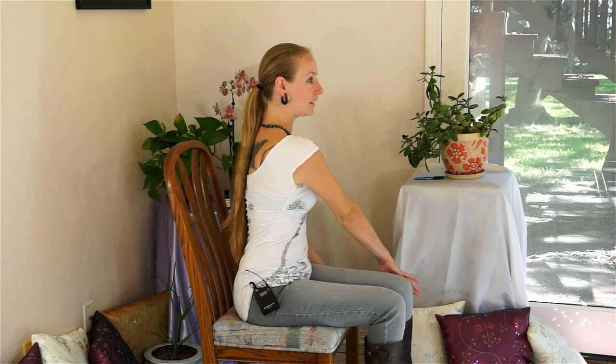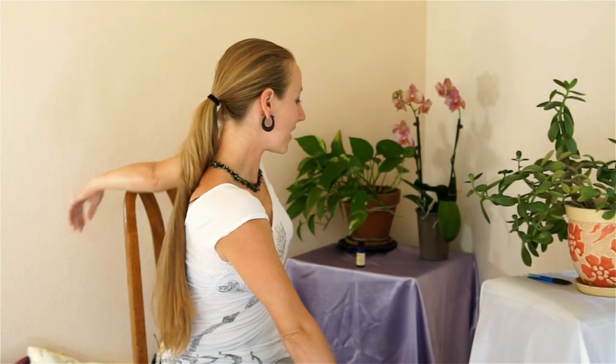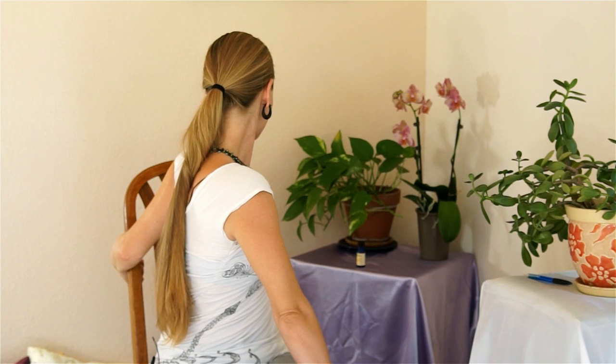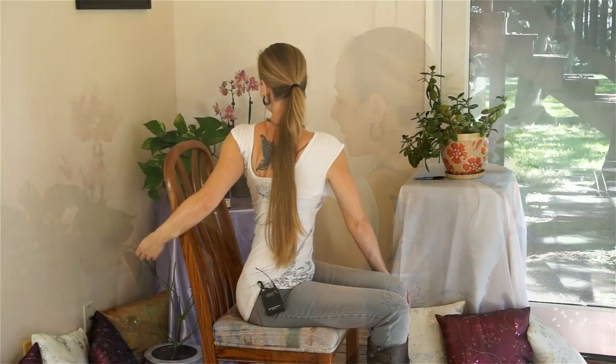And we're going to do a little bit of a spinal twist here. So I'm taking your right arm, come out to the left knee, and you're going to start to twist. Now, if you want to take this twist even further, take your back arm and reach it to the other side of your chair. So as you're doing this, try and keep the spine erect. Keep the spine straight up.